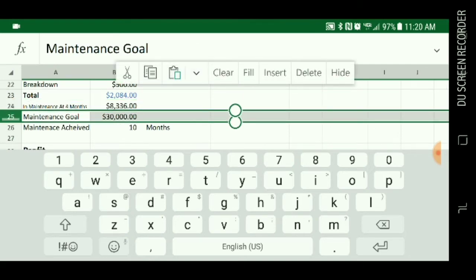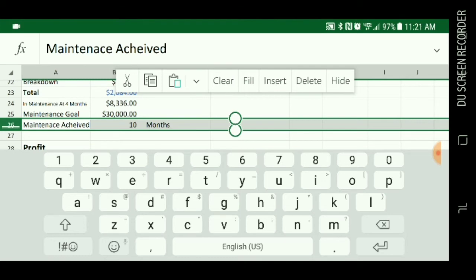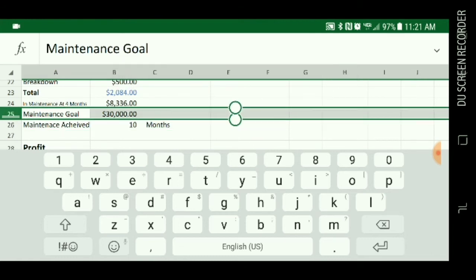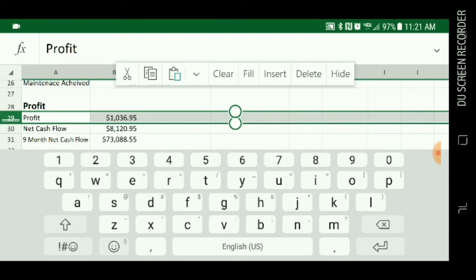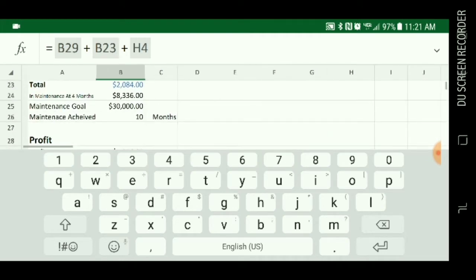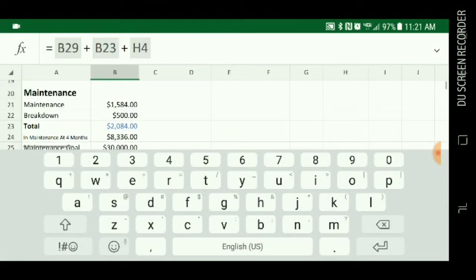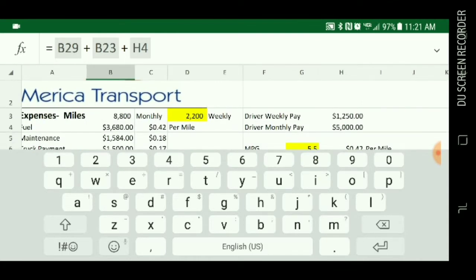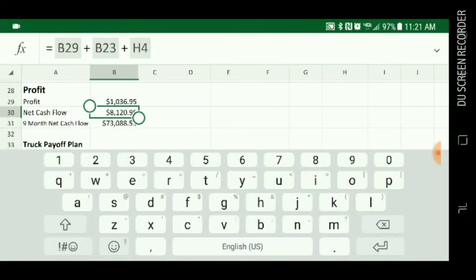I got my maintenance goal. So this is my maintenance goal, is $30,000. And at the rate of me getting 2,200 miles a week, at $1.64 a mile, I'm looking at 10 months to achieve my maintenance account of $30,000. So my profit for the month, that's after I'm paid, after the maintenance, is $1,036. So this net cash flow is my pay plus my maintenance plus my profit. Yeah, it's the total pay for the month.